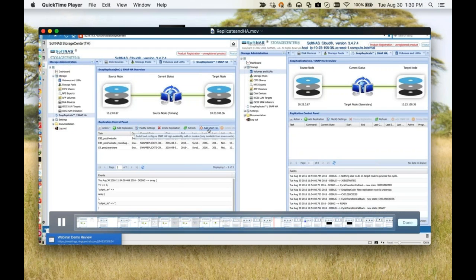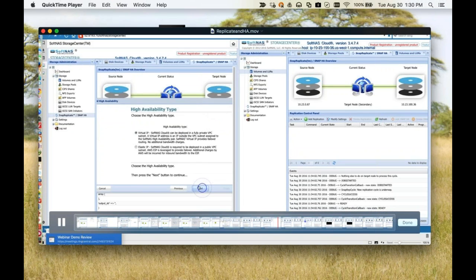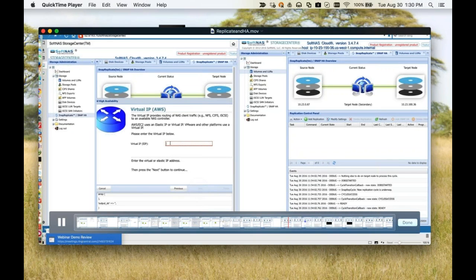What if we could stand up two instances but put a VIP in front of those instances and give you the ability to fail over in case of an issue? We have the ability to do that with SnapHA. We're going to select a virtual IP. You have the ability to use a virtual IP or an elastic IP, and for this demo we're going to select a virtual IP.